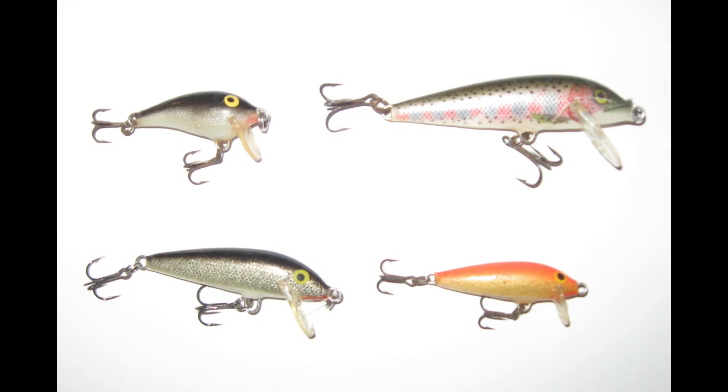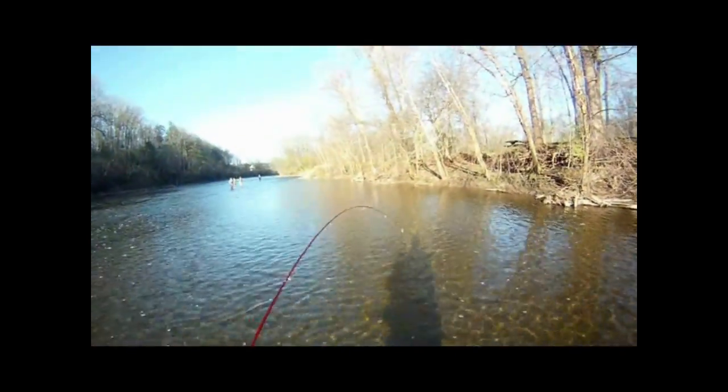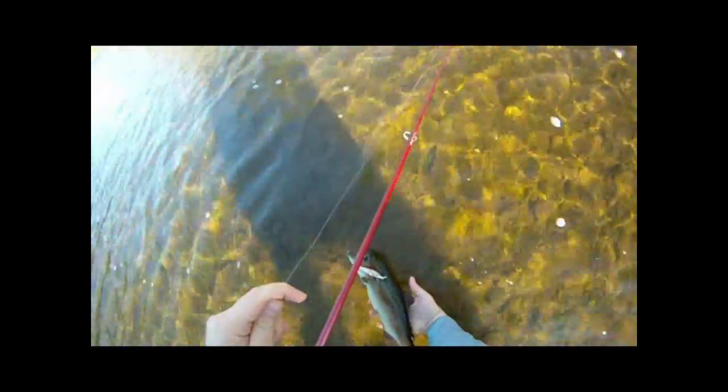Number 4. The sinking minnow plug. Minnow plugs have been catching fish for decades, so it should come as little surprise that they appear on this list. But you may be curious as to why I chose the sinking minnow plug specifically, omitting the floating and suspending models. The main reason is because the sinking minnow plug can be allowed to go much deeper in the water column than the floating or suspending models, which means it can reach fish in deeper water. It can also be presented to fish in shallow or mid-range depths as well.